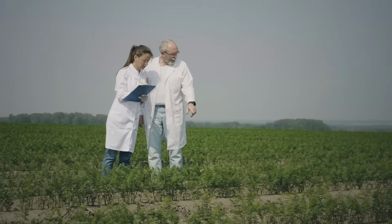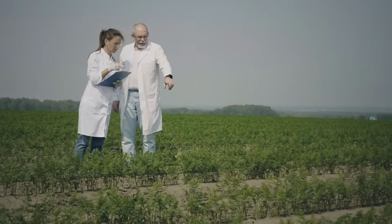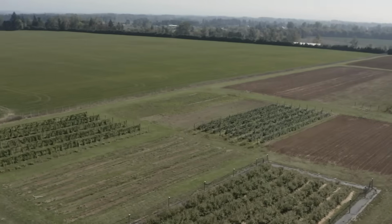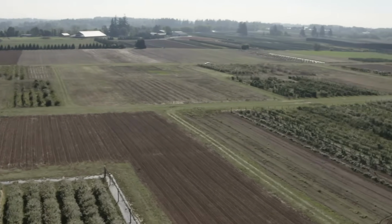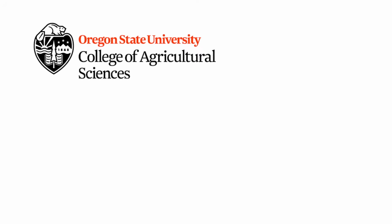More importantly, it would help meet future demand by growing more food and using less water, while also creating sustainable energy at the same time. This type of systems thinking approach is the only way to solve the intertwined issues of long-term sustainable farming, energy production, and water conservation. And it's how the College of Agricultural Sciences at Oregon State University is working to make tomorrow better.